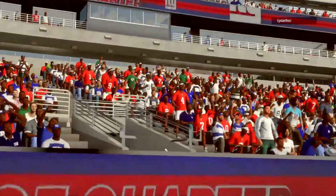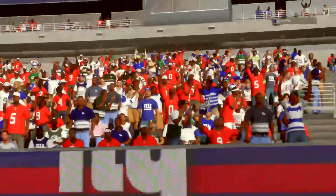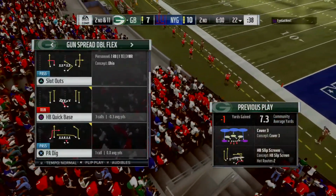With Charles Davis, I'm Brandon Gaudin. Second quarter about to get underway with the Packers in possession of the football, but they face a 2nd and long to start things out.